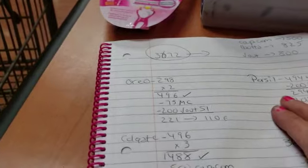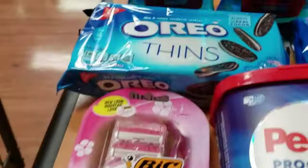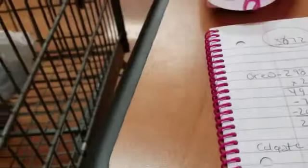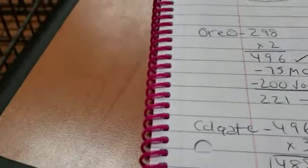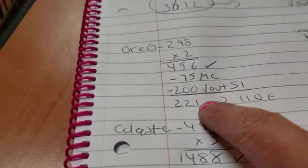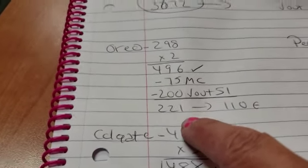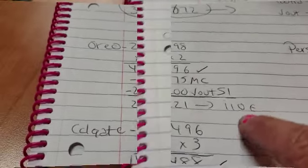Hey guys, so here we are at Walmart. We're just tucked over in the corner. So let's go over our purchases. Okay, so we bought the Oreo Thins. They were $2.98. I'm gonna straighten this out a little bit here. $2.98 times 2. We had a 75 cent off manufacturer coupon, and Checkout 51 is going to give us a dollar back on each up to 2. So they ended up being $1.10 each.